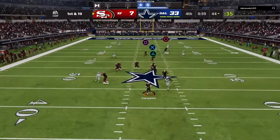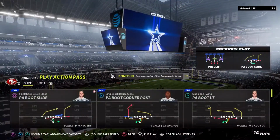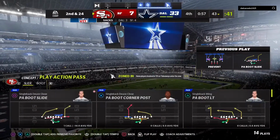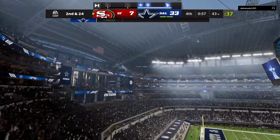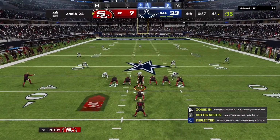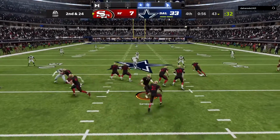A play fake from Mostert. Now Garoppolo. And he will go down. A Cowboys sack. Now the Cowboys going to burn the first of their timeouts. It's just their first. They've got 2 more to use here in the final stages. So after the sack, a scenario you certainly don't work on too often. 2nd and 24.